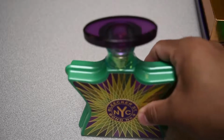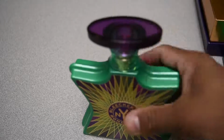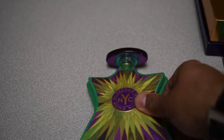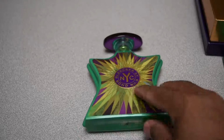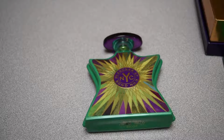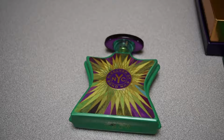The Bond number 9 bottle is actually a pretty cool bottle. It has a nice purple lid, and the design right here, like I said, was made by Rachel Katz. She's a famous fashion designer and watercolor artist. And it's in the same star-like shape as all the other Bond number 9 bottles are. It's marketed as a unisex fragrance, and it was created by David Appel, who also made Wall Street by Bond number 9 and Unforgivable by Sean John.